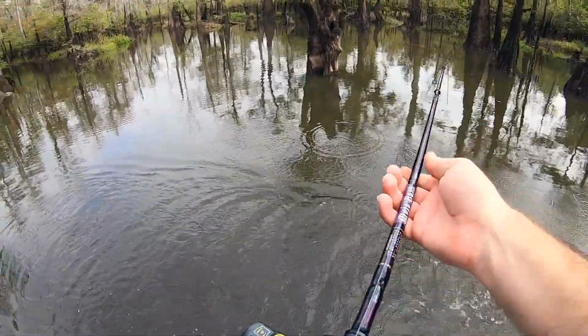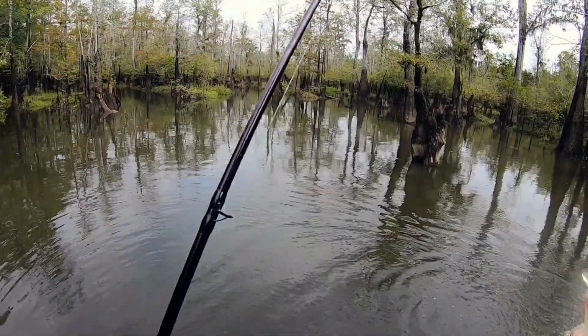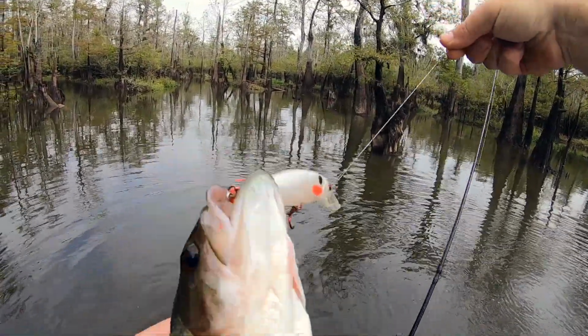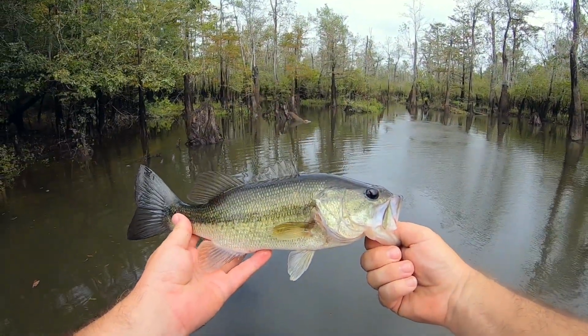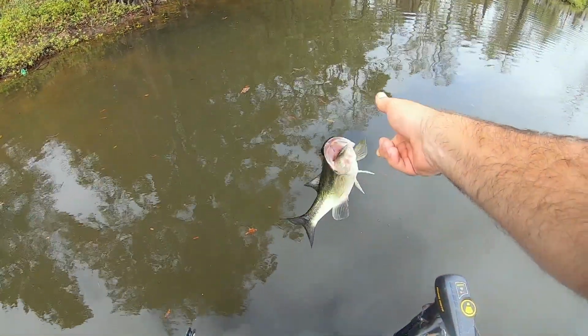Well, that's a bass. Well, that's a little bass. Little bitty baby bass on the twitch bait. Go on, get bigger.